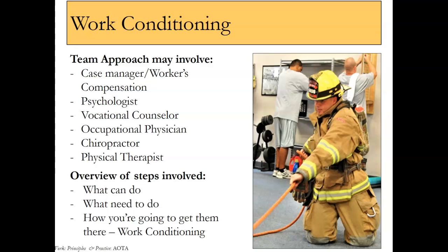Okay, work conditioning, it involves very much a team approach out there in practice. You're usually working very closely with the case manager. Usually it involves workers' compensation. So you have a case manager with workers' compensation, usually a lot of money involved. So you're giving them just regular updates. Sometimes it's just a weekly update. Did the person show up for therapy this week? How did they progress? What was their response? All that sort of stuff.